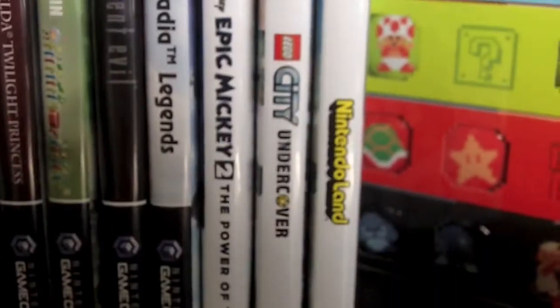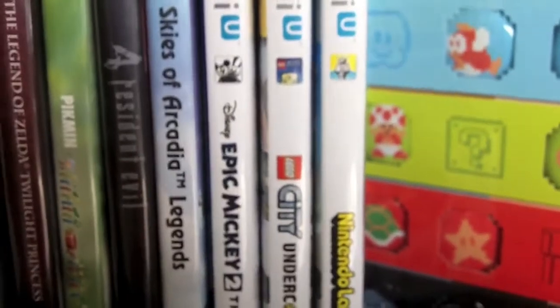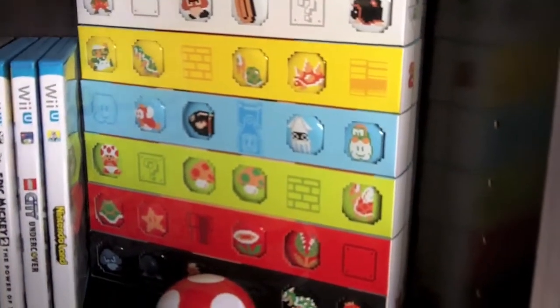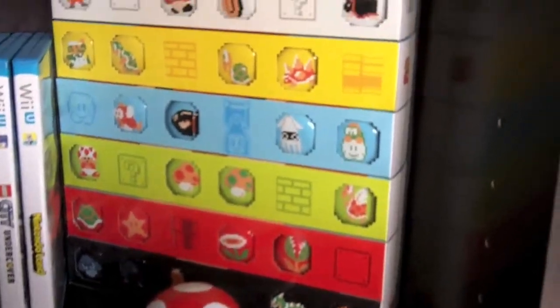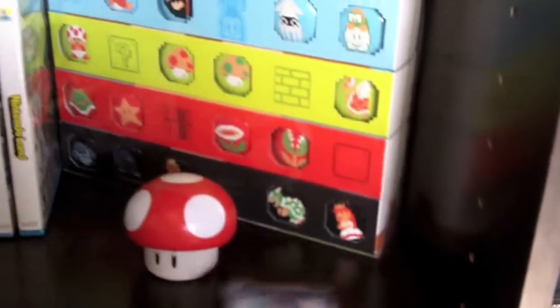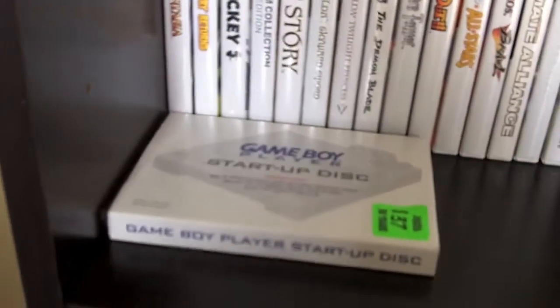My few Wii U games, there aren't a lot out there that I care about yet. Club Nintendo year-end reward. A bunch of pins in a box. Kind of neat. Unopened pack of Kid Icarus cards. I don't have the game. Game Boy Player startup disc. And down here are my books.